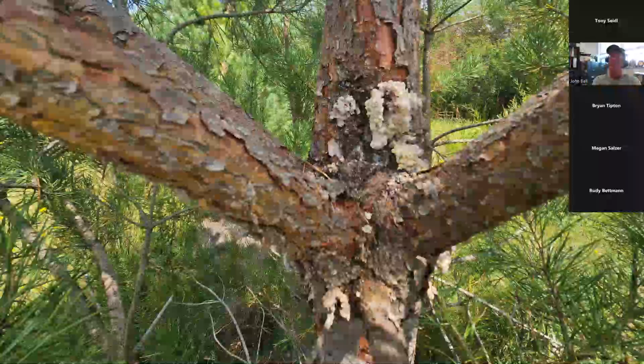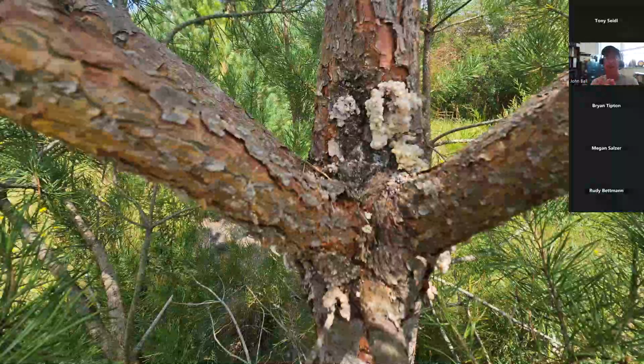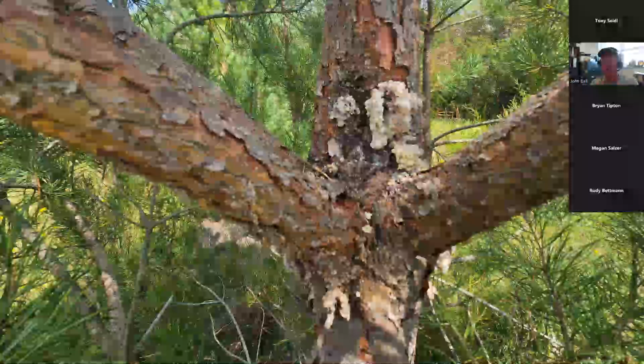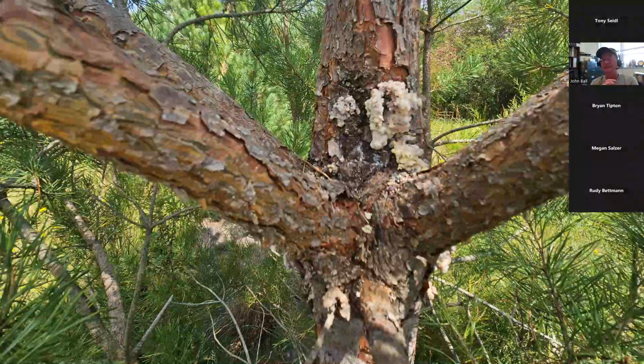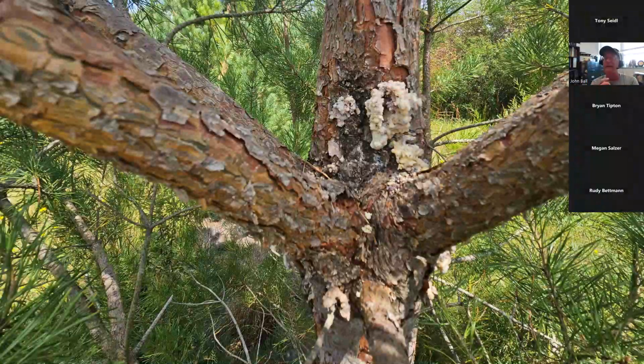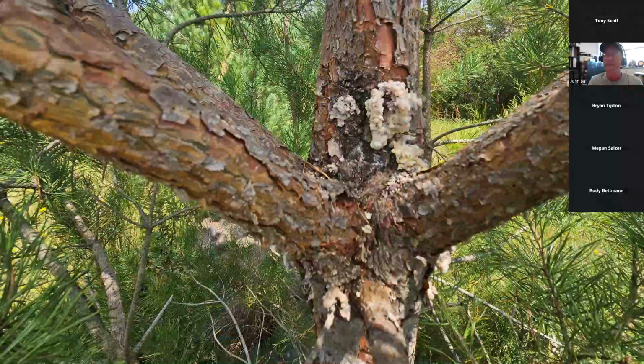This bubble gum, pitch masses. Now you find this on Scots pines, Austrian pines, and ponderosa pines. So our three major pines are all affected by this insect. And I can find it in Sioux Falls. I can find it in Rapid City. I can find it up in Spearfish a lot. I can find it in Aberdeen. I can find it in all the counties. So no matter where you live, it's been a problem.